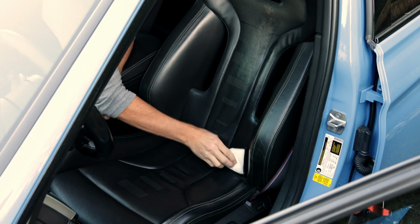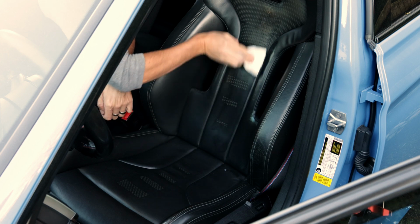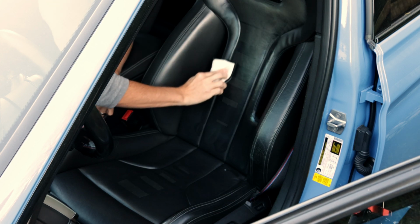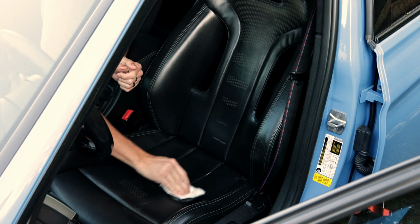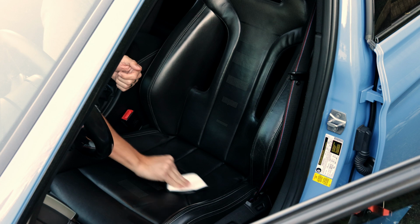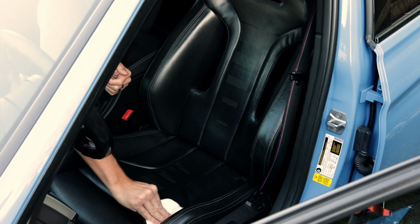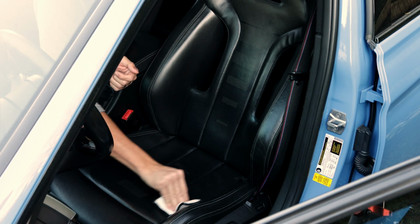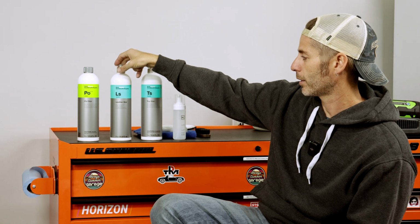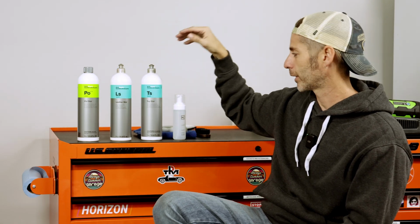And I don't think that's a pro or a con. I just think it's worth pointing out that after you use this, you get the idea that the leather has been cleaned and treated, but you don't get that extra, I hate to use the word slippery, but you know what I mean. You just don't get the feeling that anything really slick has been applied. It does not finish glossy, slick, or oily. So I thought that was a really great product.